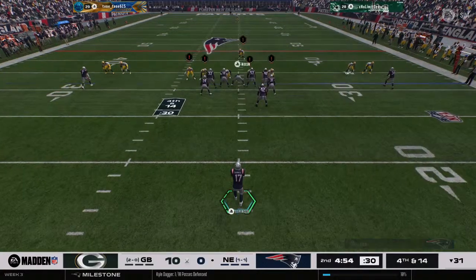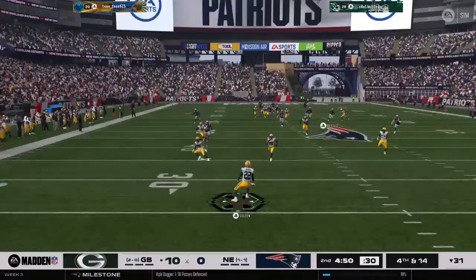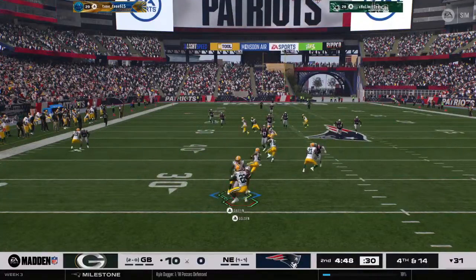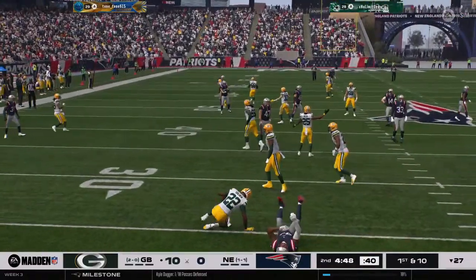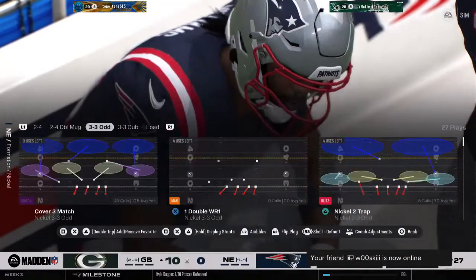Patriots punt team coming out with former sixth-rounder Bryce Behringer to do the honors. And he's getting nothing on that return. They wrap him up almost at the exact spot that he fielded that punt. 27-yard line.